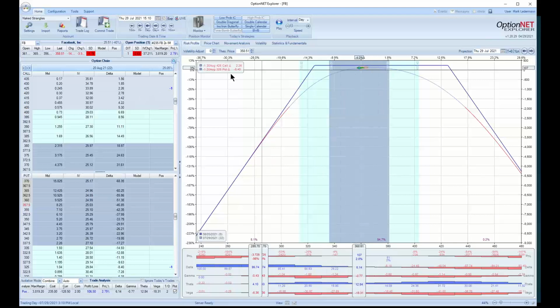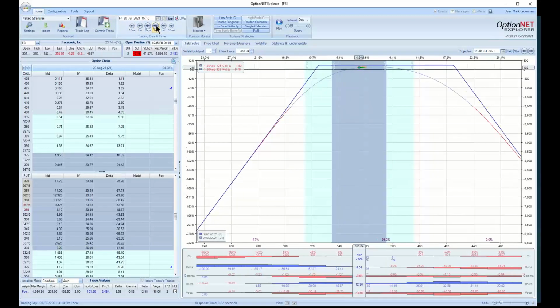It's calculating profit against maximum risk, I think, not against margin risk. Never really paid attention to that until just now. I just noticed that. All right, let's go forward another day to Friday, July 30th, last Friday.